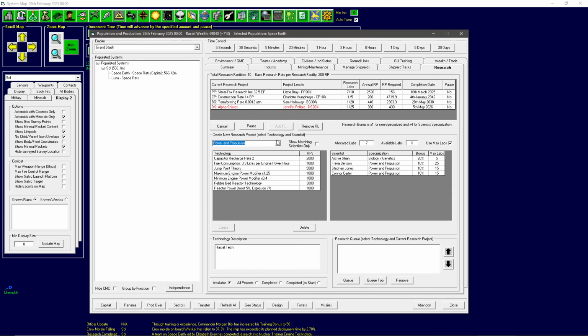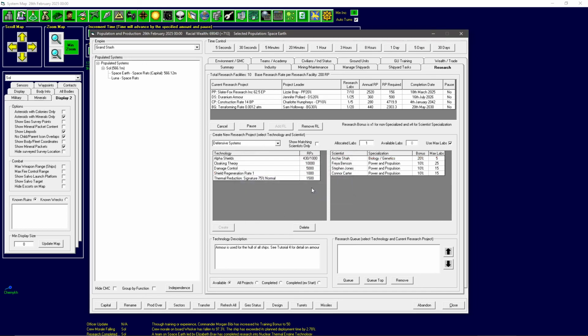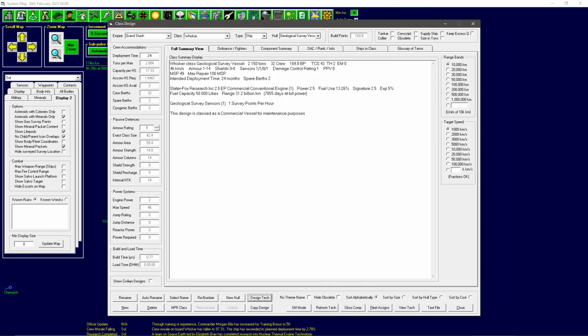Why am I researching shields? That's not what I wanted to do. Sorry, I think I queued the wrong thing. I wanted to queue geranium armor. The way armor works, apparently there's tutorial 4, is a bit interesting. We can actually show it really quickly.